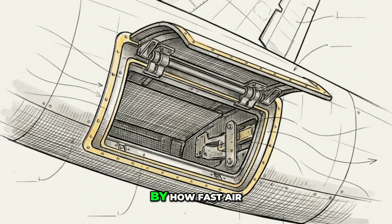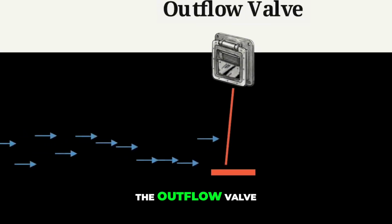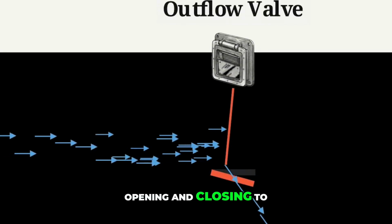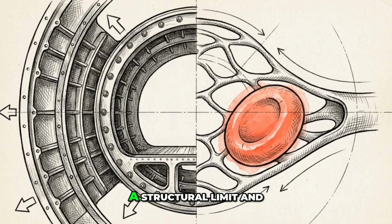Cabin pressure is set by how fast air leaves the vessel, rather than by how fast it enters. This exhaust rate is regulated by a specific piece of hardware located at the extreme rear of the fuselage, the outflow valve. The outflow valve constantly modulates, opening and closing to actively control the rate at which air escapes the aircraft. By restricting this exhaust, the outflow valve forces the incoming engine air to compress exactly to the equivalent pressure of 8,000 feet. 8,000 feet is a structural limit and a physiological limit meeting in the middle.